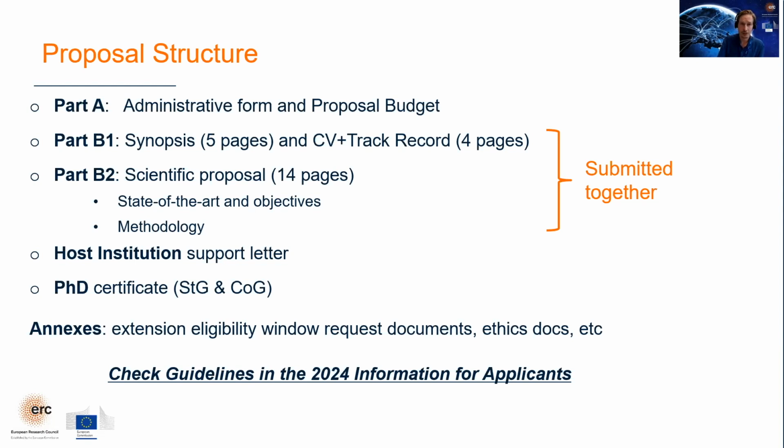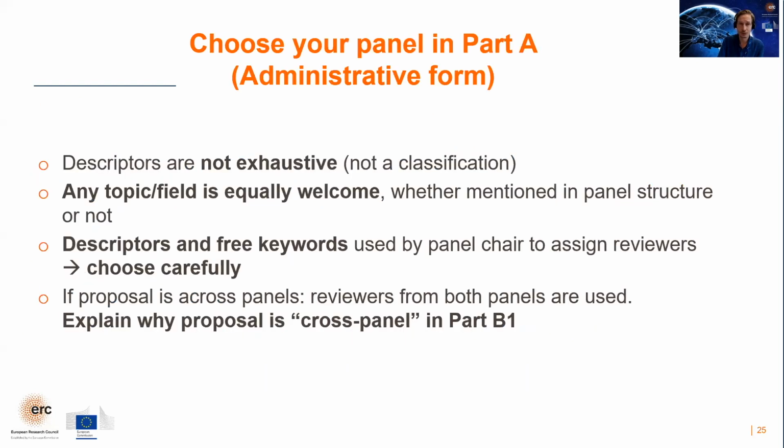Now, once you have put together your proposal, it is important for you to choose your panel. So the ERC is structured into several panels. I will highlight some of them in a minute. It is important to know here that the descriptors that are associated with different panels are really not exhaustive. They're not a classification. They're more a way of finding a home for your proposal. Again, any topic field is welcome, whether it's mentioned or not. You can add free keywords to make sure that the panel chair assigns the qualified reviewers to evaluate your proposal. So you should really put some time and effort into choosing those descriptors.